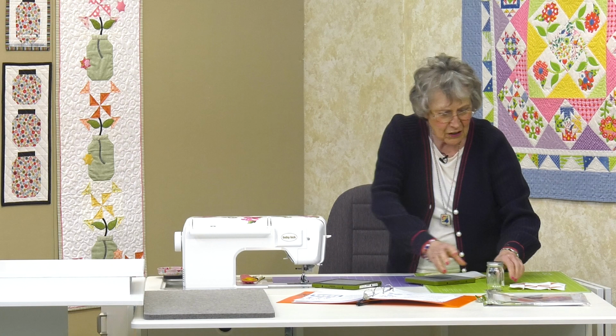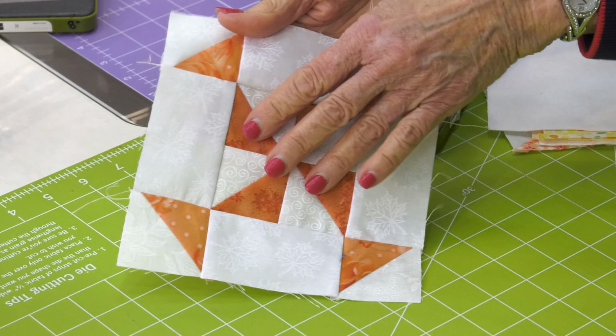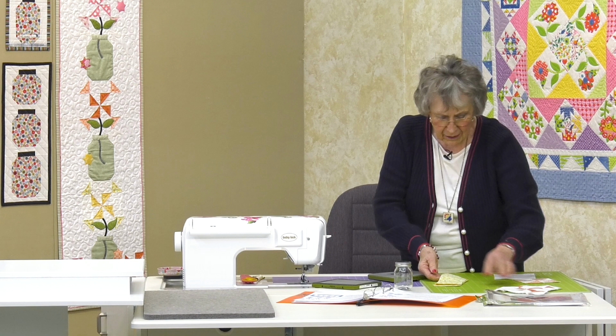Okay, so what I want to show you right now, it's hard to see on this, but in the block, this is the rectangle with a darker fabric in the center, a little pinwheel, and then these are lighter, but you can barely see them. But I do have a pair that's better.